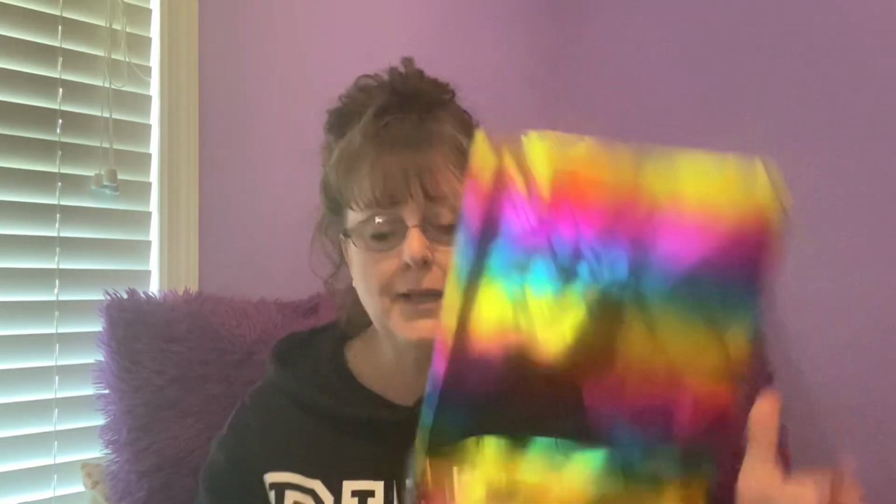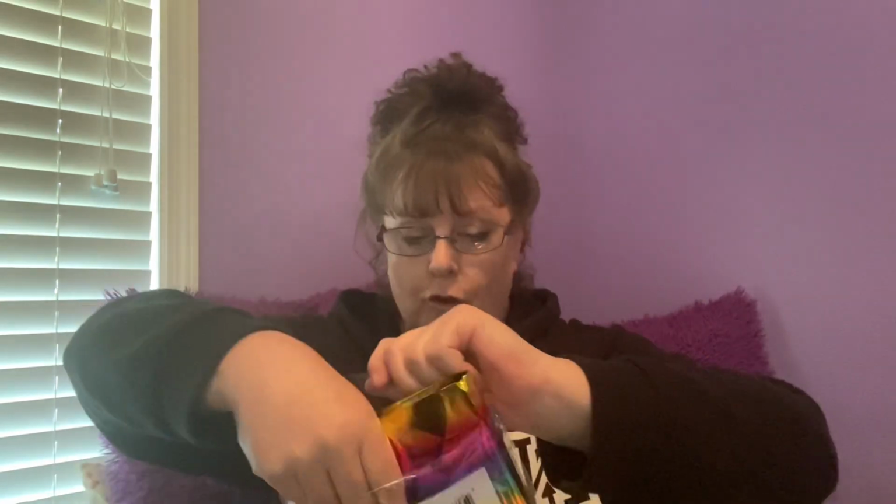Perfect for going in a gift bag. I mean, it's a tablecloth, but you can cut it and make it whatever size you need it to be. My point just being is you can make it small. You can make it, you know, bigger. You get more bang for your buck by getting the tablecloth and cutting it apart than you would if you bought those individual small package sheets of 5. So I'm just saying, your dollar can go a little bit farther.